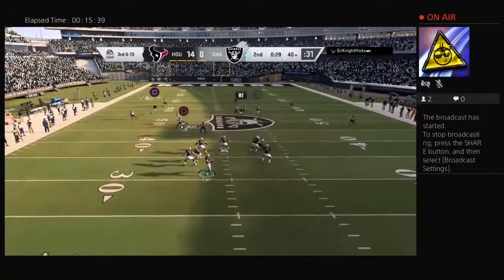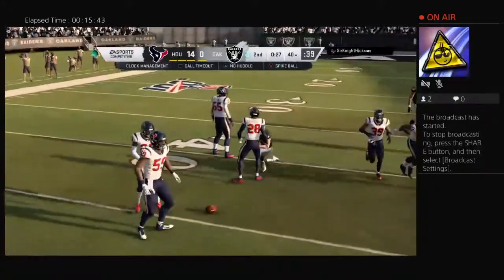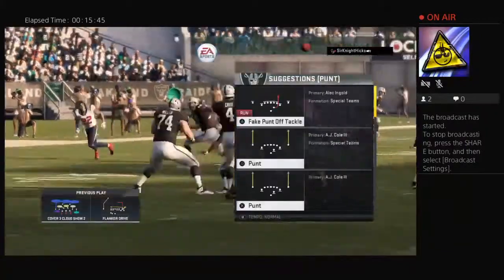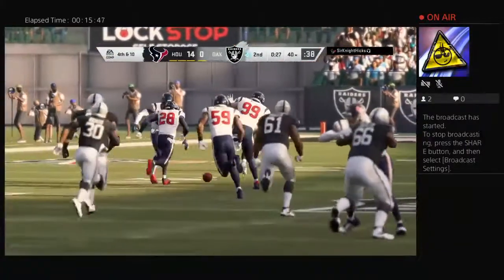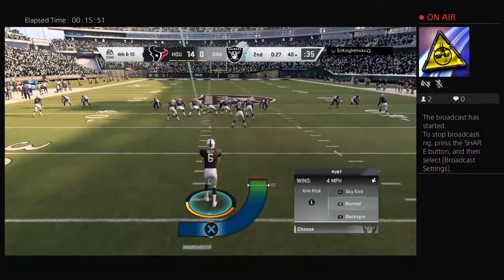Operating from the gun, Carr. And that will be incomplete. This defense is not going to make it easy for you. They're a physical group, and we just saw it there on that play. He came in, made the contact, just as he's trying to haul it in.